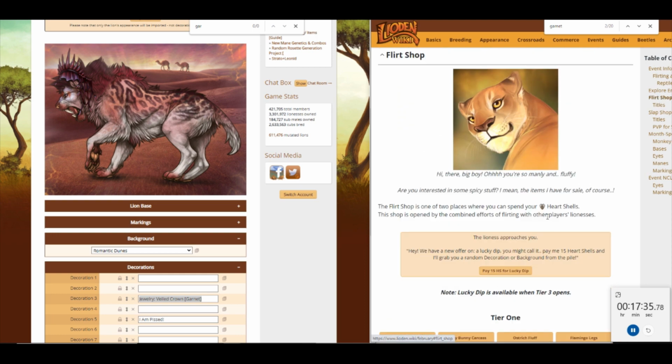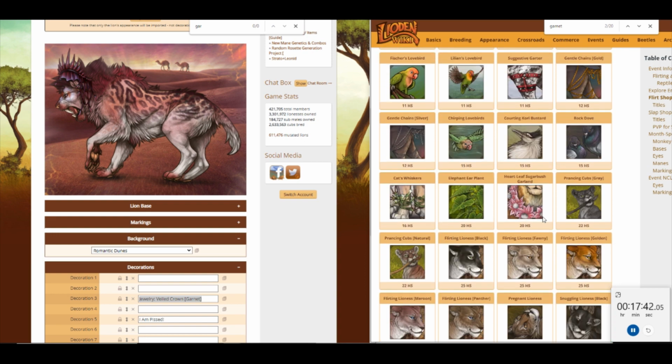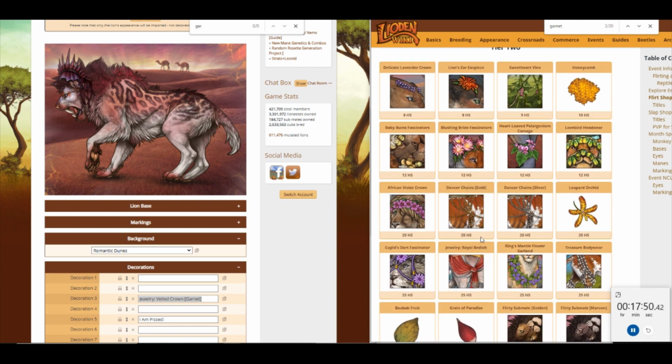Okay, back to the flirt shot. I think we're going to have a mostly naked lion here. You know what? Let's add some birds. Although we're in the desert. Are there any desert creatures I could use? You know what? It's a fantasy-based game. We're just going to add whatever we want.